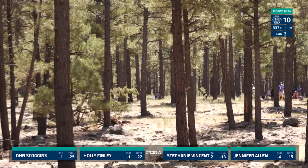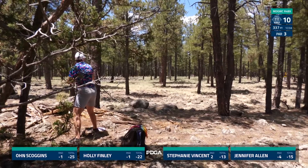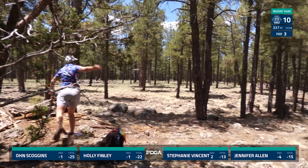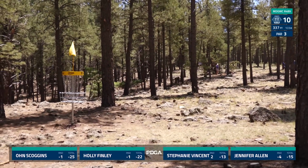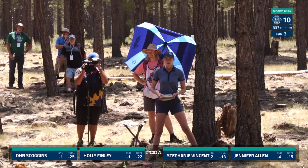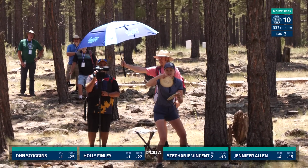Stephanie pulls hers a bit wide, gets caught up, and she's about halfway there. Almost makes it all the way through that little bit of a pine tree. We've talked about her short game being so great, and you can see that nice touch. I feel like she plays catch. It looks like a catch throw, which is an awesome thing to learn and practice to have a good short game.